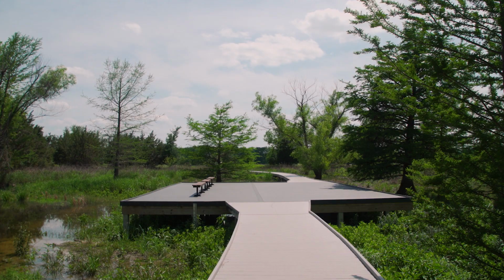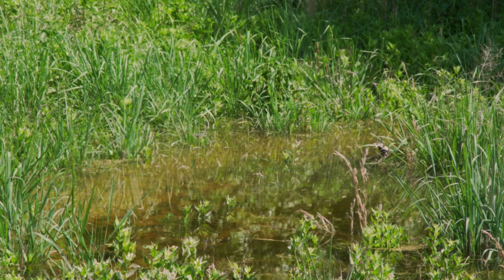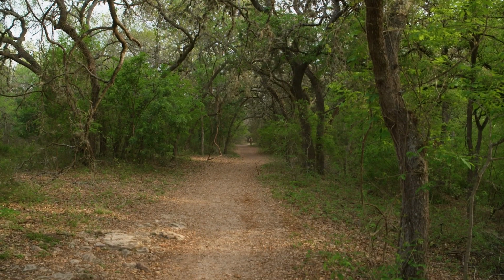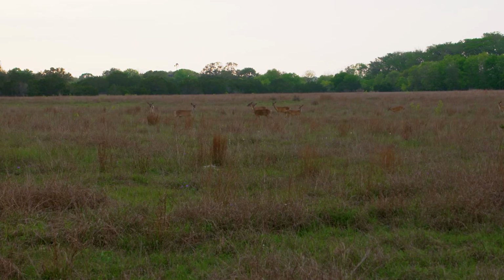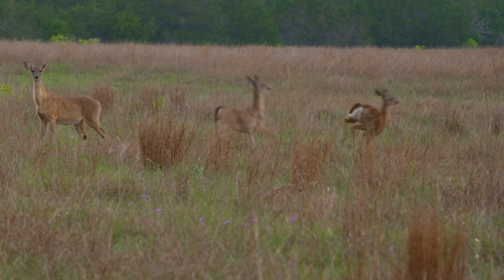Then there's the marsh, which is also very unique in the hill country to still have spring-fed marshes. A little bit farther, you end up at the upland woods. So in just a short 2-3 mile walk, you can see all of those different habitats and the different kinds of birds and animals that live in them.